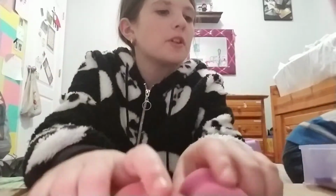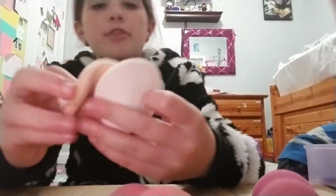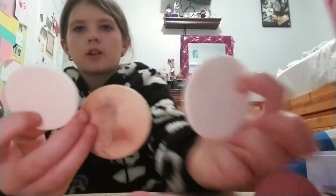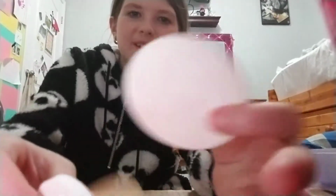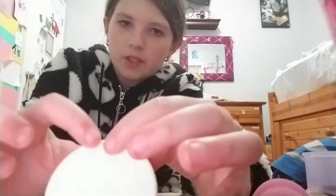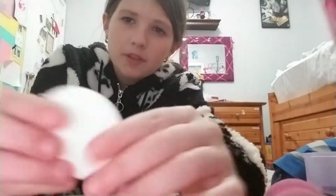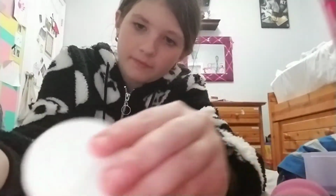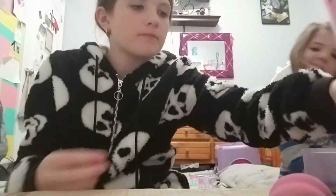Yeah. So I have my 2 sponges. I have 3 of these random sponges. This one is from, what is it from? I don't know. But this one's from my highlighter. And this one's just a random sponge I had. So, I got my sponges.